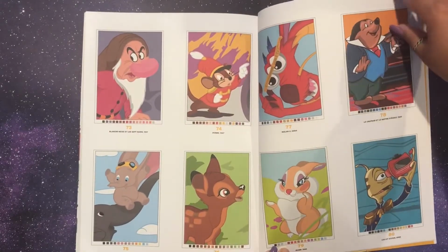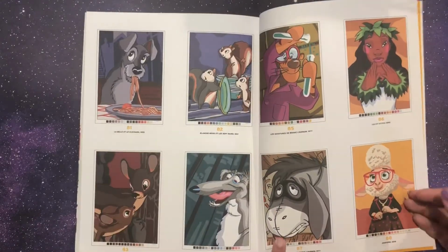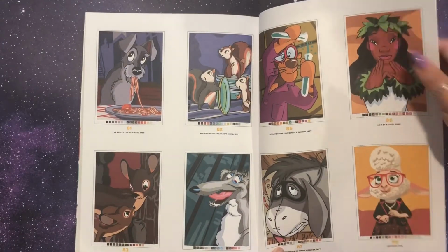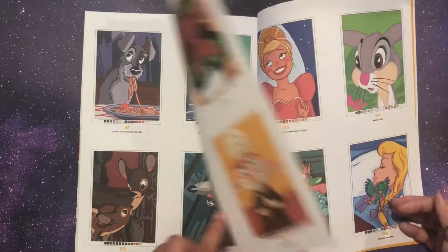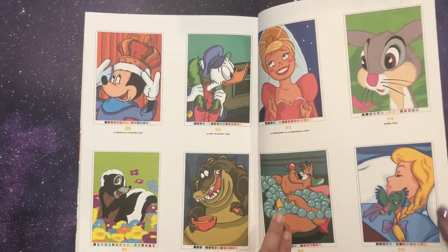And I hope I'm not going too fast, but here's just a taste of what images you're going to get in this book. A lot of my boy Winnie the Pooh, so that's exciting to me.